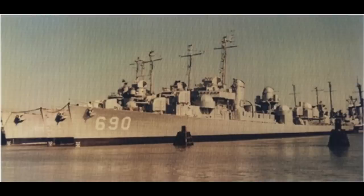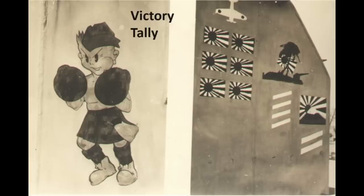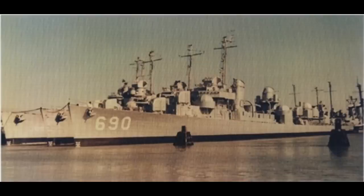USS Norman Scott's active service was short, but she certainly had an exciting time of things for what it was. It's a shame that the vast majority of her time was spent in reserve. But, well, the Navy had no shortage of Fletchers.